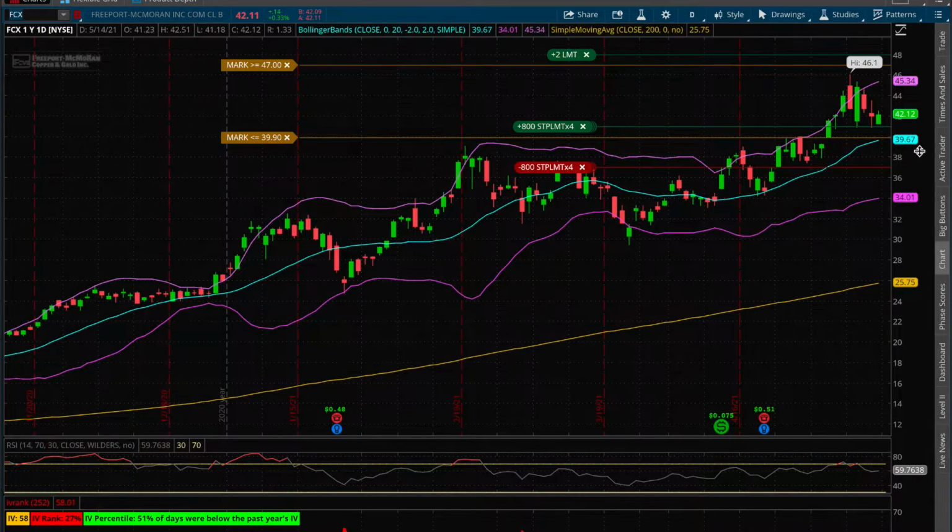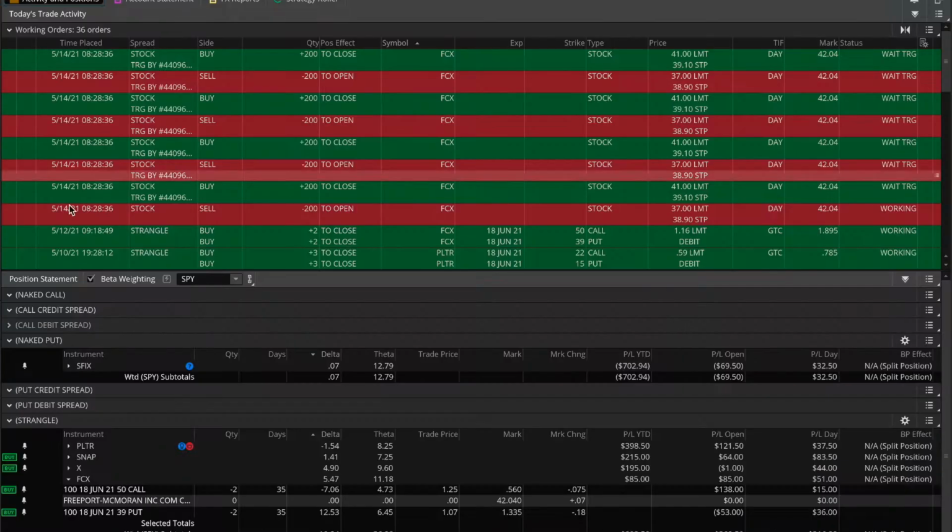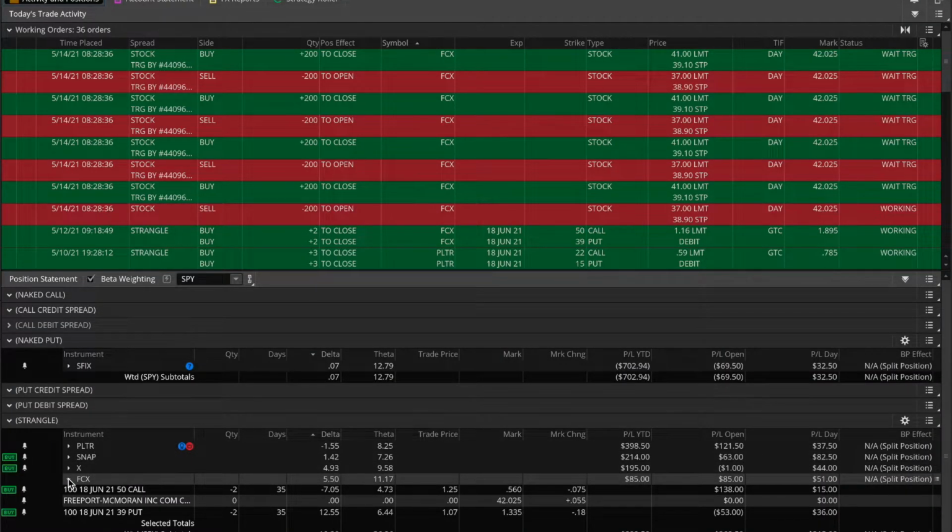And then in regards to my call option, very similar to my US Steel strangle, I made sure to place that call option pretty far away from the current stock price, so that if FCX continues to move higher, I do give myself quite a bit of room. And both of these trades, both of these strangles, I sold for about 350 bucks each in credit.